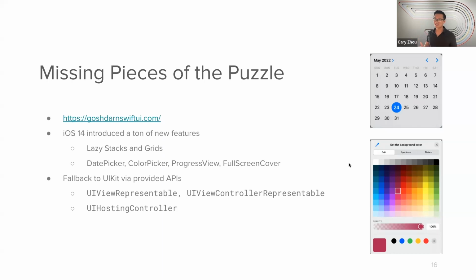And last but not least, the full screen cover. I don't know how SwiftUI in iOS 13 worked without having the ability to present a full screen modal, but since iOS 14, that has been answered. Thank you, Apple. Now, if you have things that you absolutely need to fall back to UIKit, you can also do that using one of these representable protocols. So either UIViewRepresentable or UIViewControllerRepresentable. However, if you are using UIKit for the most part and just want to experiment with SwiftUI, you're welcome to use the UIHostingController to present one or two views in SwiftUI. So it kind of goes back and forth really, really easily.